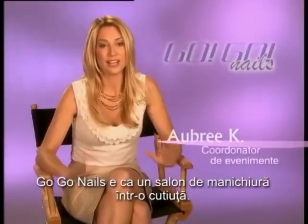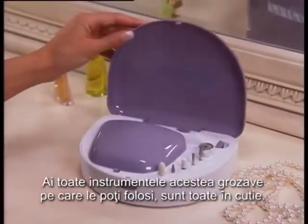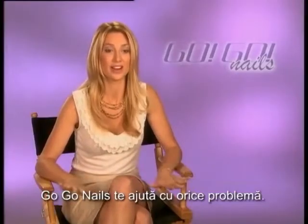GoGo Nails is almost like a nail salon in a box, because you have all these different cool tools that you can use. It's all right there in the box. So whatever you need, GoGo Nails has got it covered.